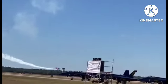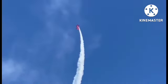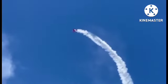He'll reach speeds up to 240 miles per hour. He'll also experience more than 8 times the force of gravity throughout the course of this demonstration. Boy, oh boy, red, white, and blue. That's what I love seeing.